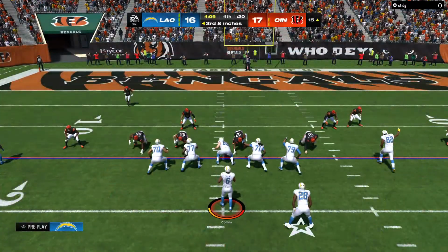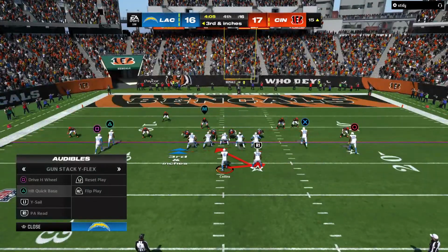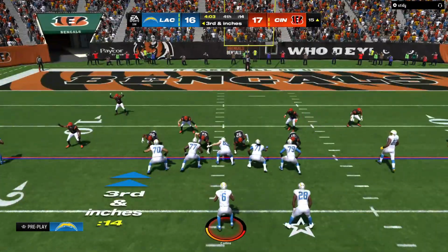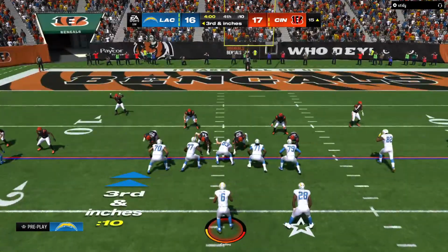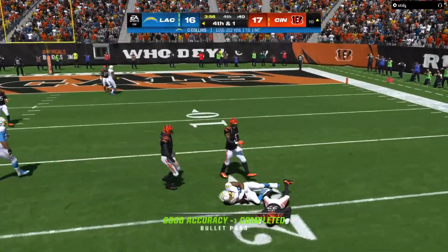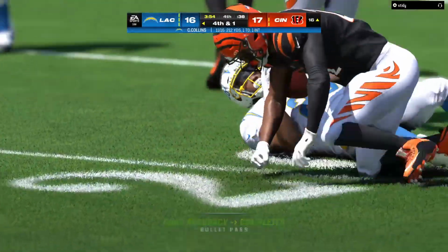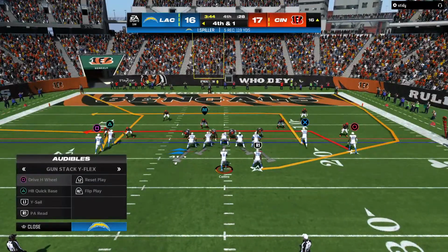The offense on third down tonight, they've been very good, 5 for 7 thus far. They're looking at third and a few inches. Looking to throw. Collins. He gets this out to Spiller. And he goes backwards here. Losing yardage back to the 16.